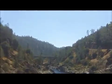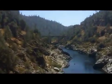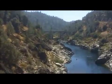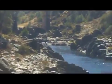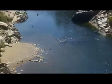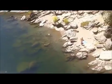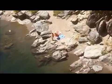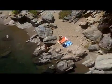A little noisy here, but off of Highway 49 you cross the North Fork of the American River, and I thought you'd like to see this. It's really quite pretty. An old bridge there in the background. Oh, and of course there are some other reasons to come out to the river. Yes, I still notice.